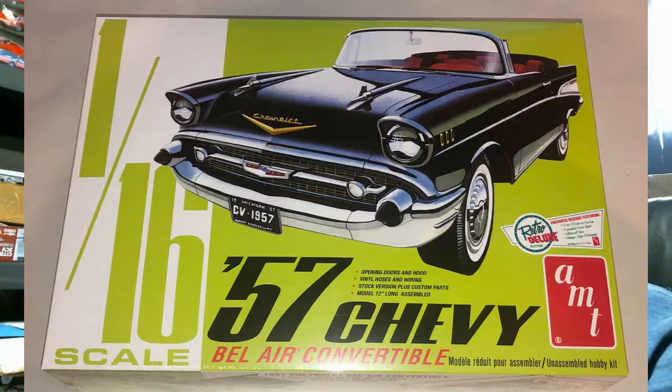We have 2 here domestically, and basically all this stuff is cleaning up the end of October. The last kit from round 2 for October was this, the 1/16th scale 1957 Bel Air convertible. So this is a 2-in-1 kit. There's some custom pieces in here. Obviously, you can build it factory stock, and there are new decals. We're doing this retro 1977 box art as well, which, I'll give you, looks cool and things of that nature. But it is otherwise the same kit from the 1970s.